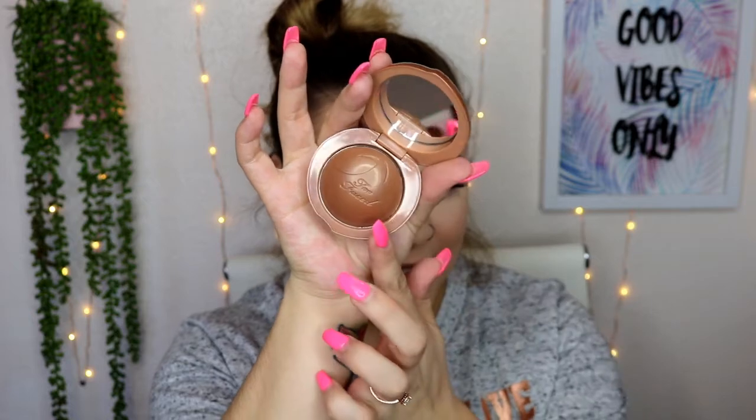I picked the Too Faced Bronzed Peach. They had this at TJ Maxx for $11. These are really weird because this is called a melting powder bronzer, where it is like a balm. And I'm not sure how you're supposed to use it. It has a little bit of a sheen to it.